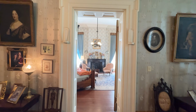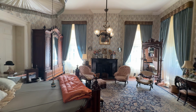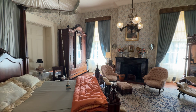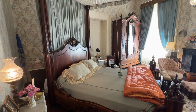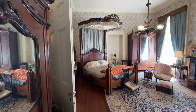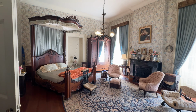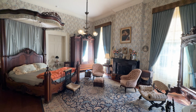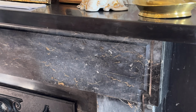Now we're in the front bedroom, right across the hall from the parlor. And it probably would have been a small parlor or a music room if the house had been finished as was intended. This was intended to be a two-story house, and all the bedrooms would have been upstairs. But for reasons we're not sure of, not directly because of the Civil War, but for some reason of concern, the second floor was never finished. So this has always been the master bedroom, and it's actually my favorite room in the house.